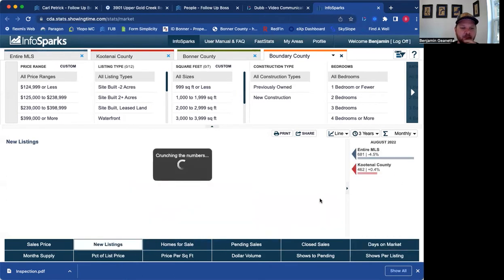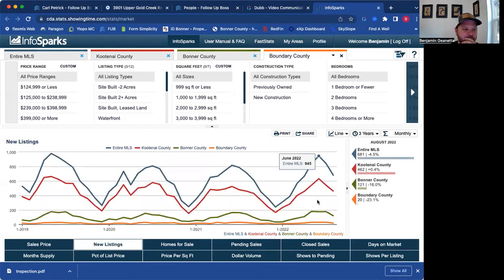This is always a good graph. So the entire MLS is down 4.5% of listings from the previous month.